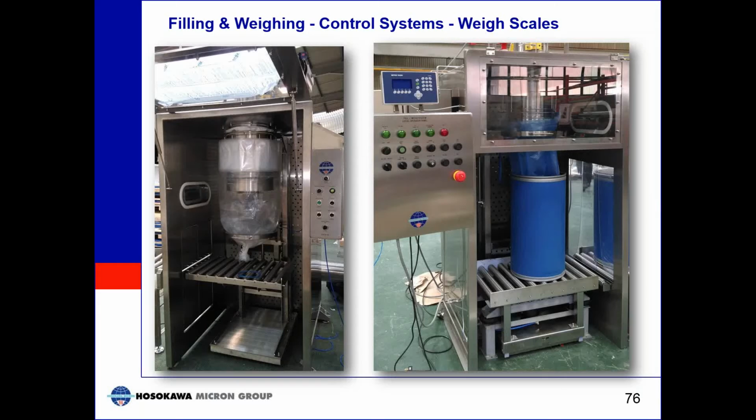We have some examples on the left hand side. Back weighted frame for accuracy onto the weigh scale. In this particular case it's double height roller track to fill small or large drums, together with double height doors on the side of the actual horizontal laminar flow booth. The roller track allowing movement of drums right through the unit from one side to the other. On the right hand side is a unit inside the horizontal laminar flow booth. Top screen, again back weighted onto the weigh scale. There's a vibratory table straddling the weigh scale, with both systems originally done for pharmaceutical systems.